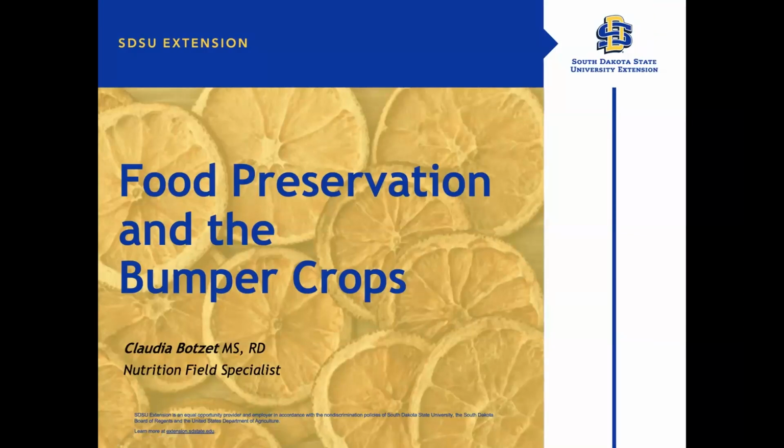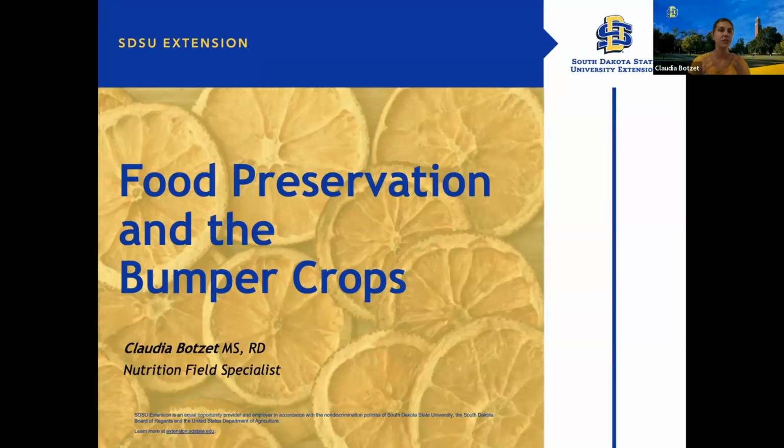Looks great. Okay, perfect. So tonight I'll just run through a little bit of canning information, and then I'm just going to go over a few bumper crops, which are just some of those foods you get a million of and you just try to get rid of them. You're ditching them on your neighbors. You're dropping them off at your family members' houses just because you have so much of it and you don't know what to do with it. So I'll just go over some ways you can utilize those foods. And yeah, I'm here for any of your canning questions.